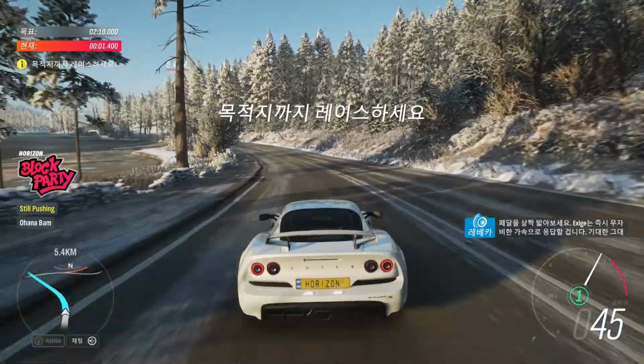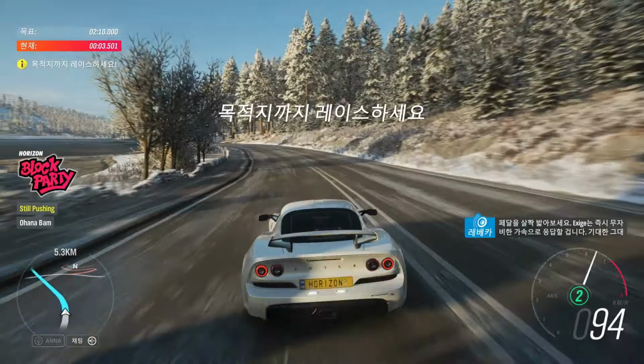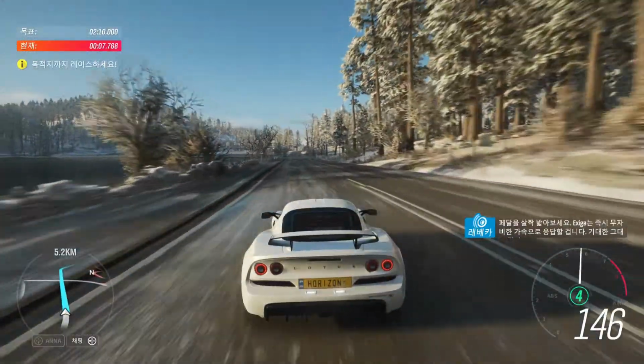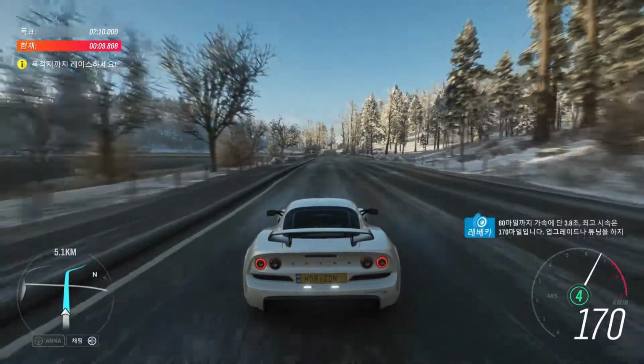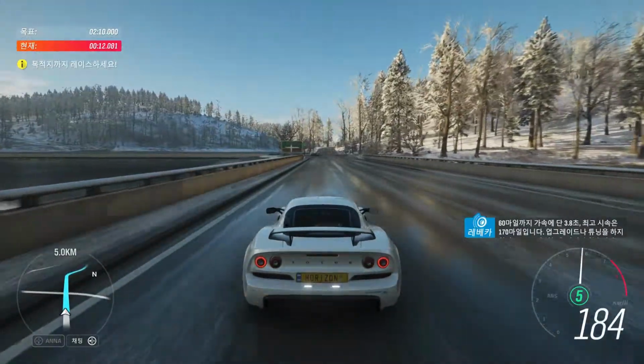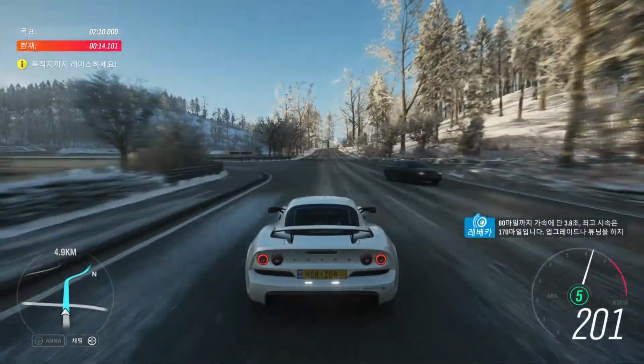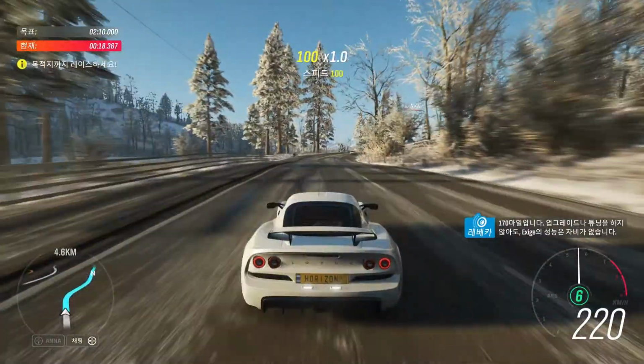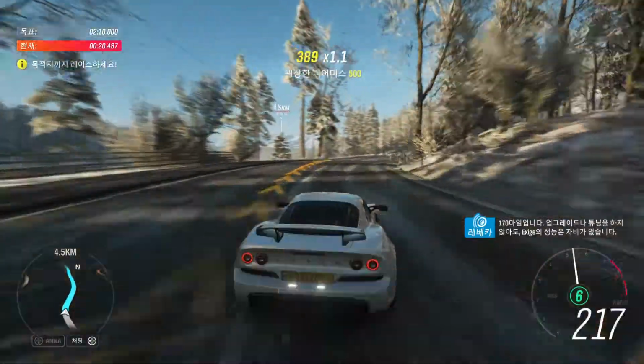Touch the pedal, the Exige responds with instant, relentless acceleration, as you'd expect. With a 0 to 60 time of 3.8 seconds and a top speed of 170 before upgrades and tuning, the Exige is uncompromising.